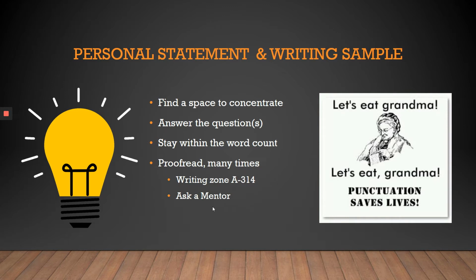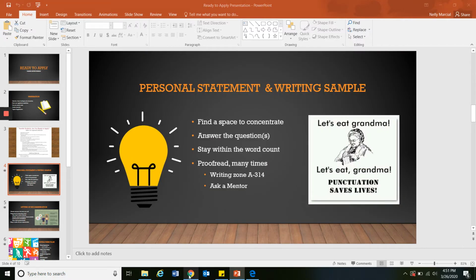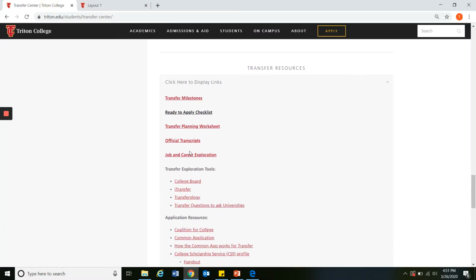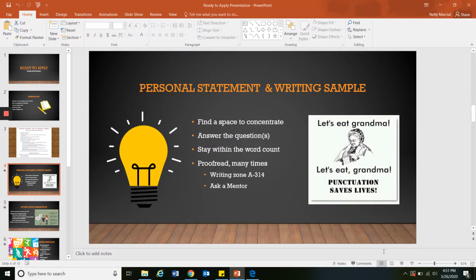Make sure that if you have to write a writing sample, it is comprehensive, well articulated, and it's usually going to be something philosophical or opinion based. But if you do decide to use quotes, do not plagiarize. Be very careful about giving credit to whom is due. And I will say, on our transfer resources page on the bottom, you can see through the Purdue OWL, there are some resources on how to proofread accurately.